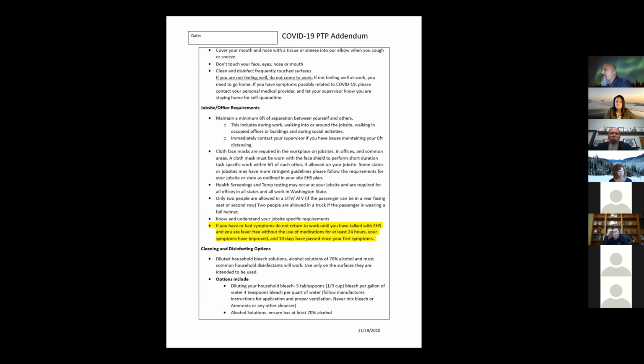We're cleaning and disinfecting. We have plenty of EC supplied sanitizer and disinfectant for our common areas. There should be plenty of spray bottles. If you see them getting low, use the COVID supply form and get those turned in so we can get them filled and out for your use.